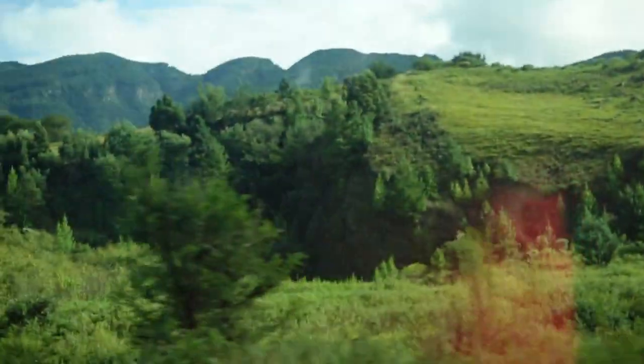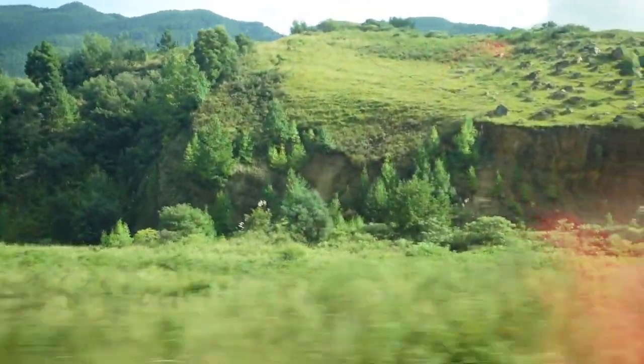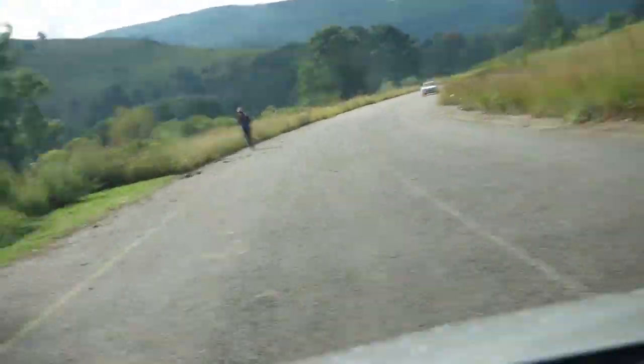Wow, now look at this. Isn't this beautiful? I'm really happy we decided to make this trip to Kruger National Park. There's even a golf course here. Yeah, so this is a golf course. Look, yes.